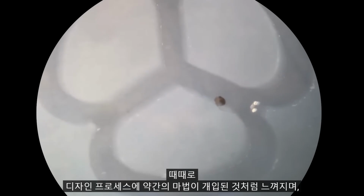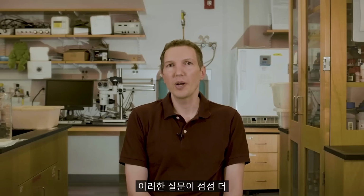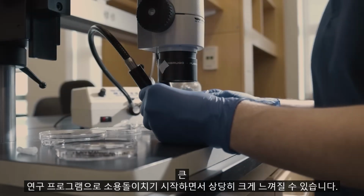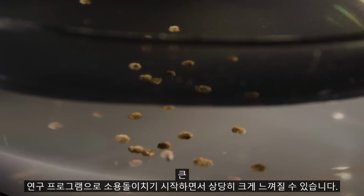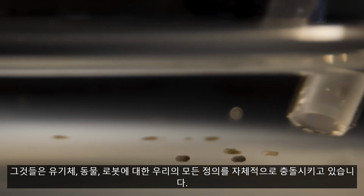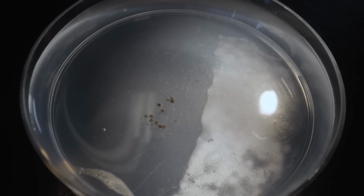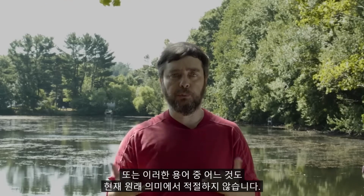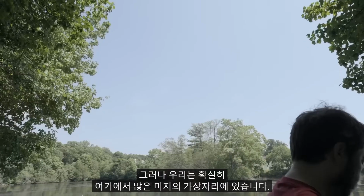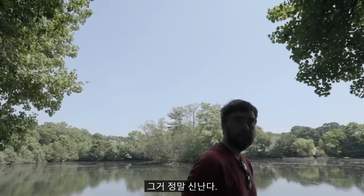It does feel like sometimes there's some magic involved in the design process, and it can feel quite big as these questions begin to spiral into larger and larger research programs. There are so many questions here that are really pushing beyond known boundaries. They are themselves crashing all of our definitions of organism, of animal, of robot. None of these terms are appropriate now in their original meanings, but we are most certainly at the edge of many unknowns here. It's very exciting.